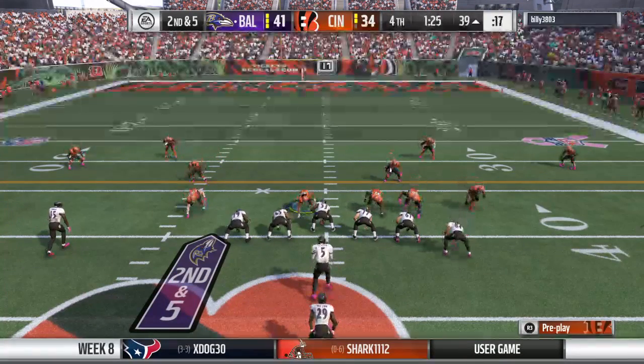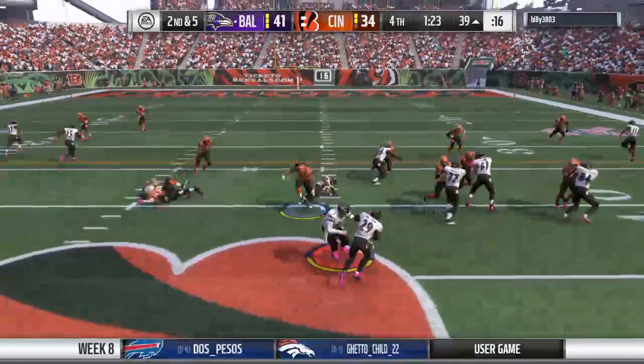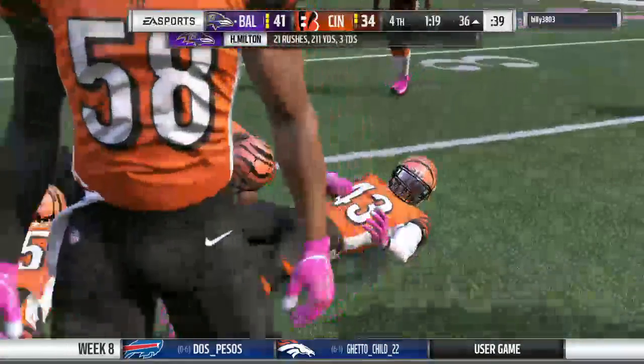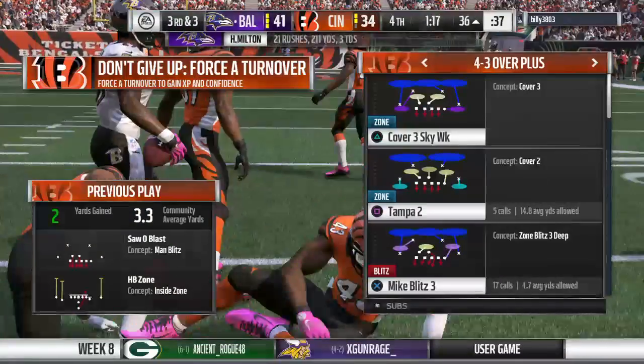Again, we'll see the pistol here. And they'll go on the ground. And he'll take this one down to the 36. Just a couple on the pickup there, and now it's 3rd down.